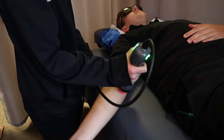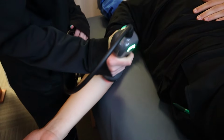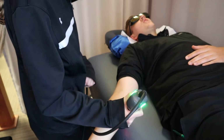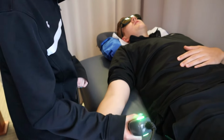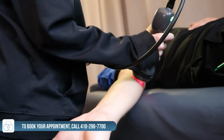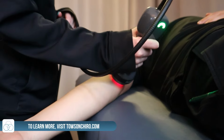So for the laser, unfortunately it can get very hot, so you have to keep it moving. And Dr. Brady, what does it feel like? Yeah, it just feels like a warm, heated massage, basically, is the best way I can describe it. As you can see, Bella's moving it constantly, just because it is creating warmth to the area. So it's a nice modality. It feels very relaxing while producing a lot of benefits.